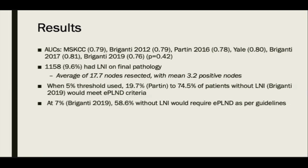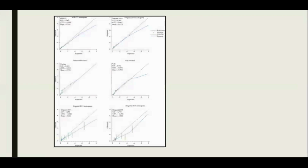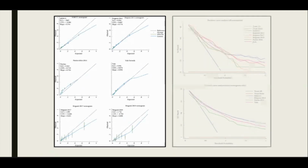Now, this is a bit of a busy slide, but basically in the calibration plots, the top 2 are the MSKCC and the Briganti 2012. And what they found is that patients that have a less than 20% probability of lymph node invasion are typically underestimated with actually having true lymph node invasion, but they're overestimated in patients with greater than 20% probability. Partin and Yale generally underestimate. Briganti 2017, 2019 generally overestimate lymph node invasion.